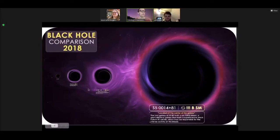After stellar mass black holes, we have our intermediate and then our supermassive black holes. So we know how stellar mass black holes form. That was in the first video. After a star goes supernova and then sometimes collapses into a black hole. But we don't necessarily know how intermediate mass black holes or supermassive black holes form. One idea for that is what you just saw in the video, where black holes keep coming together and forming bigger and bigger and bigger black holes.